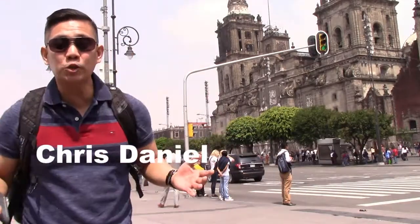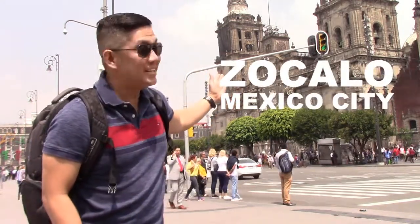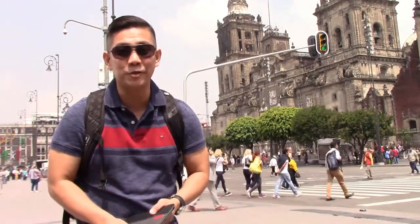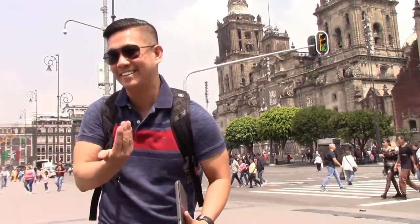Hey, so we're at the biggest square in Mexico City, and on this side we have the market, and on this side, as you can see, the Grand Cathedral. So decisions, which one should you check out first? The market or the cathedral? You know what? Let's check out the market, please. Let's go.